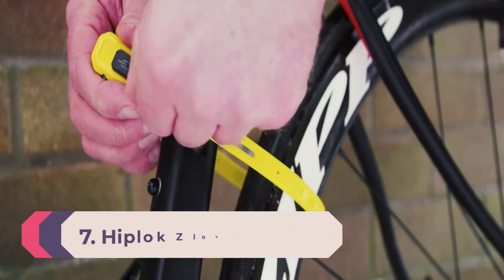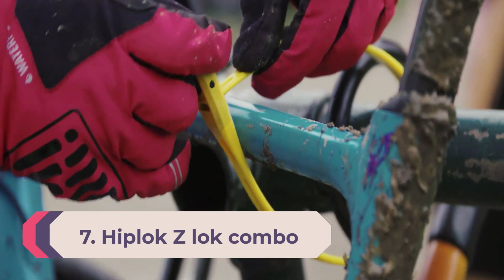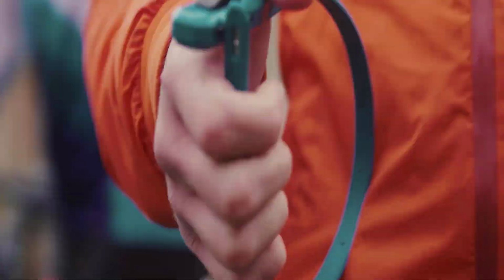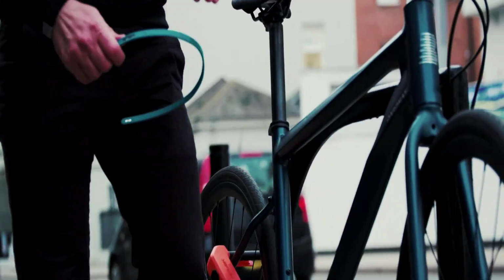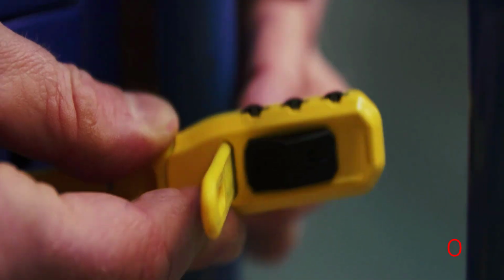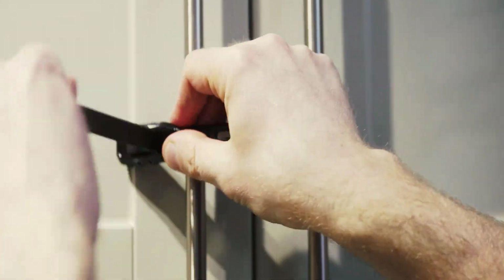Number 7. Helic C-Lock Combo. If there's a lock that exemplifies why I don't have a cable lock included in this list, this is it. The Helic C-Lock Combo offers about the same security, but it's far smaller and cheaper. Any attack with a tool would easily cut through the steel band, just like a cable lock, but you can carry this in a jersey pocket, and it's there when you need it. That means for most situations, I don't recommend this lock.